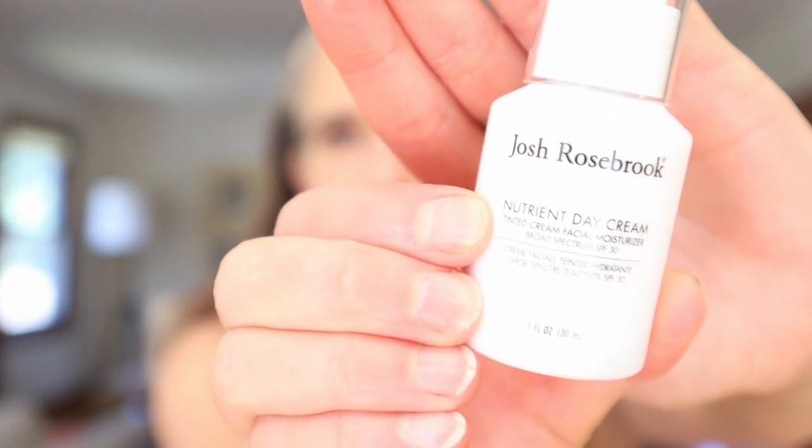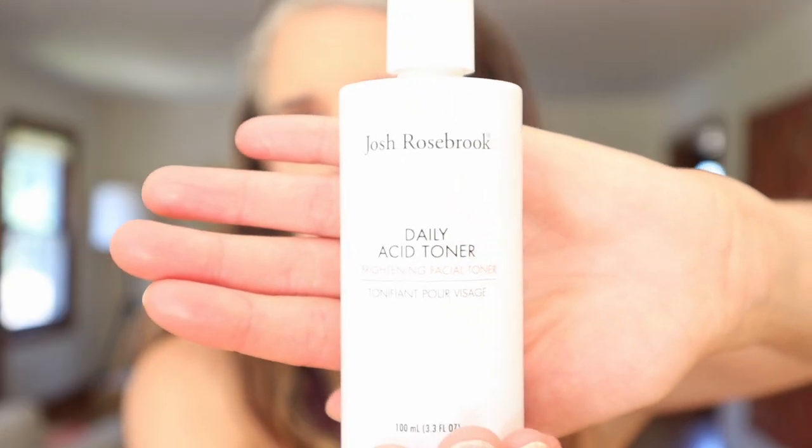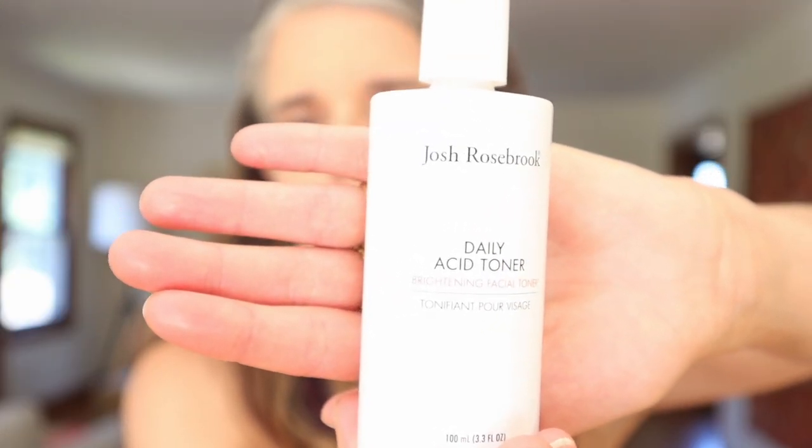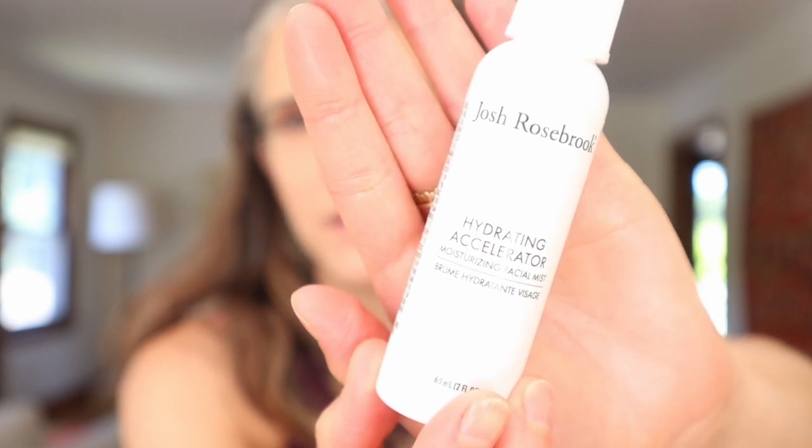So Beauty Heroes featured Josh Rosebrook in this August box. The three products featured were the Nutrient Day Cream, and this was the Tinted, and hopefully you can see that okay. Got the bright sun coming in. This has SPF 30. They also featured the Daily Acid Toner, and this product was really the main reason why I purchased this box, because I really wanted to try this. And then it came with another, let's see, Hydrating Accelerator. This looks like it's just over 50 mils, really great for travel. Again, sorry, this might be getting a little bit washed out from the sun.